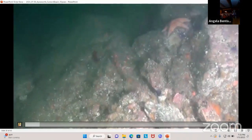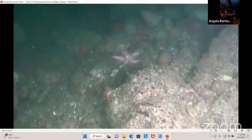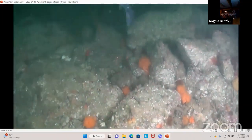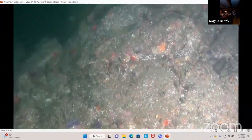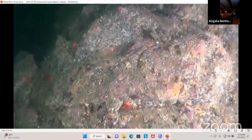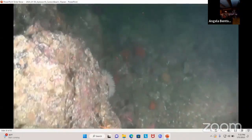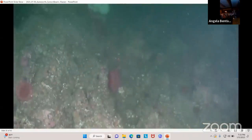Okay, so this is an image from the remotely operated vehicle. You can see a sea star over here, sea cucumber down there. We're continuing along. Here's another one of the sea star species, a little black rockfish comes into play. These are what these deeper reefs look like. And then that little one over there is a blood star. I don't know if you can see it. There we go. There's another blood star right there. There's another sea star. Anyway, so that's what the remotely operated vehicle footage looks like.